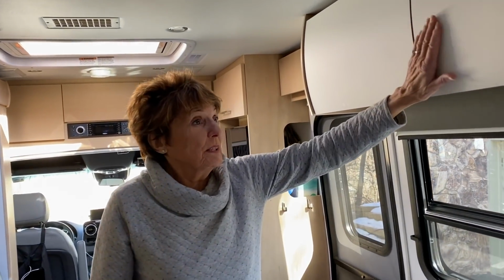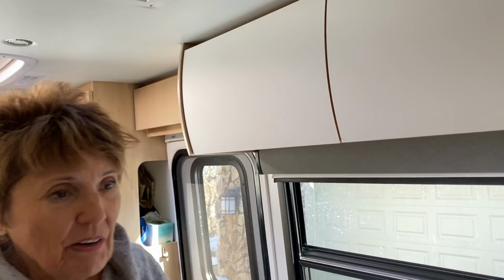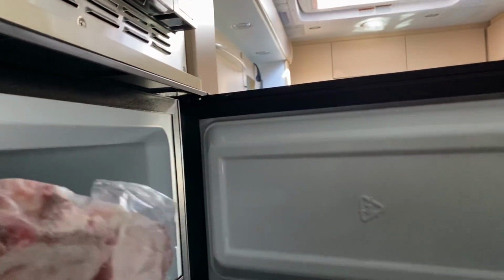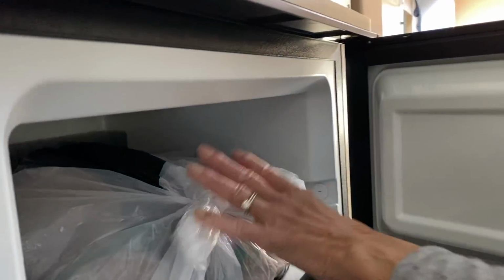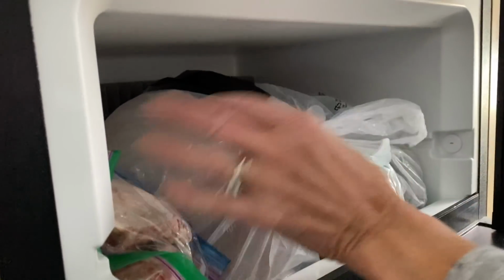But I hate to open up these cabinets because we're on a little bit of an angle right now. But I put a lot of things in there. I filled up our pantry. And believe it or not, most of what's in here are things for Bo. Bo's dog patties. We feed him raw food.